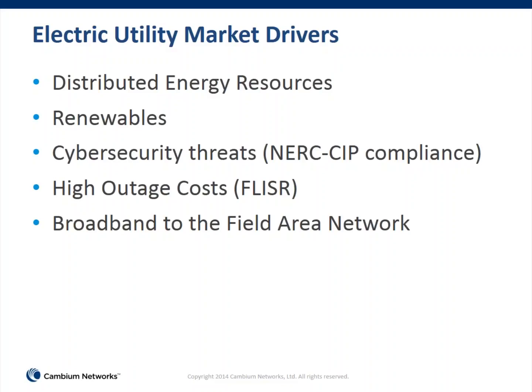And then the last one on the list here is the ability to deploy broadband services out to the field area network. So this is while the technician is in the field, there are a number of different applications that we see evolving and emerging for those field area networks. And I'll go through some of those applications as we look at the details.